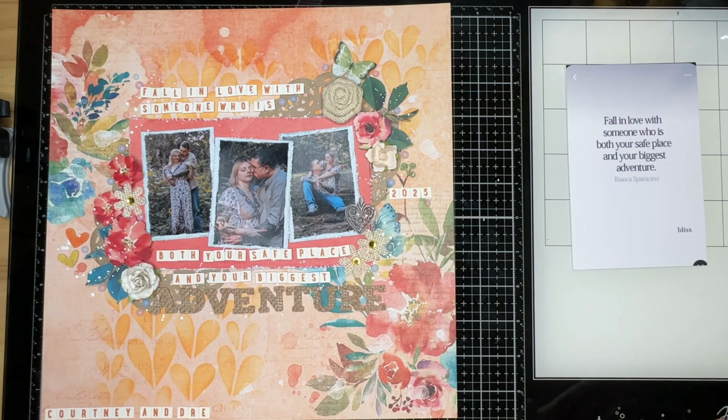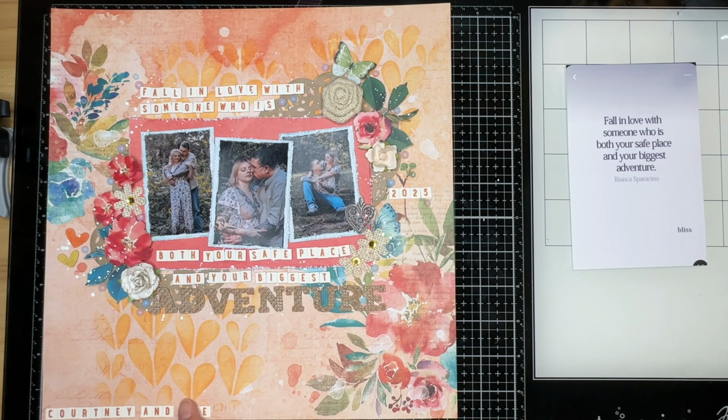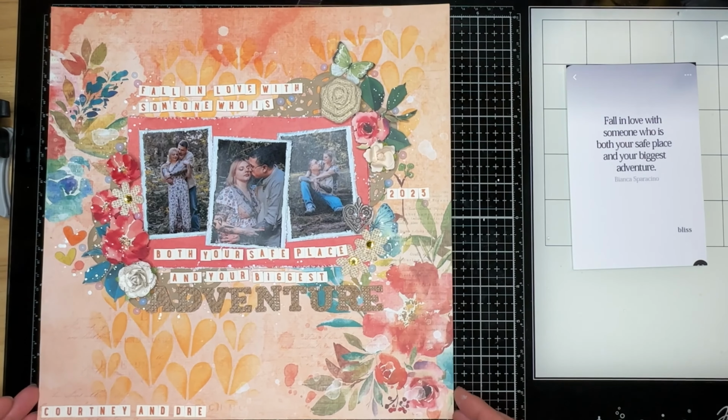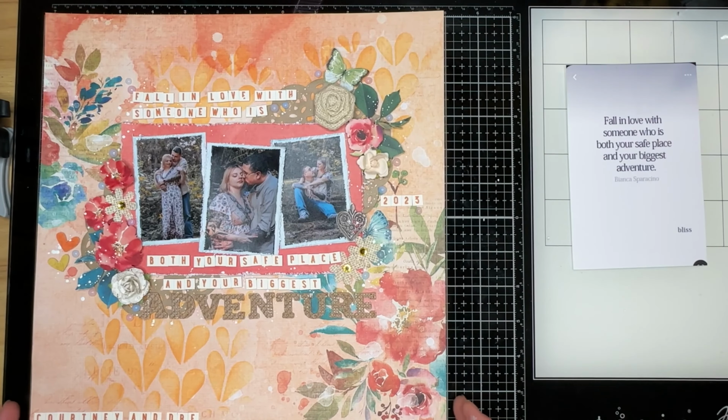Why? Because my title has enough of it, tells the story. It also has their names on it and the year. And so for me, that is absolutely enough. Could I journal on it? Absolutely. And I may, after those Nuvo drops and the white splatters completely dry, put that these are their anniversary photos on the back. But I don't feel like I have to.